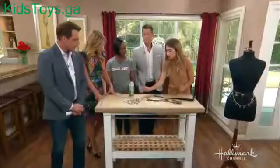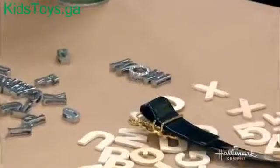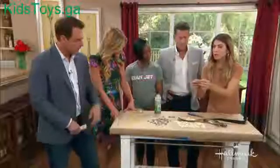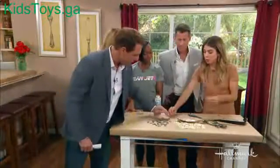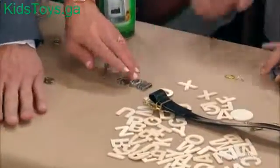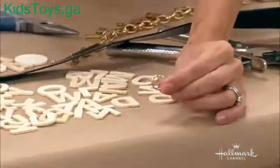The first thing you're going to do is create your letters. Let's say I just want to do mom. We're going to make them longer, but let's just say that for argument's sake. You're going to take your jump rings. These are jump rings right here. They are how you can add charms on.